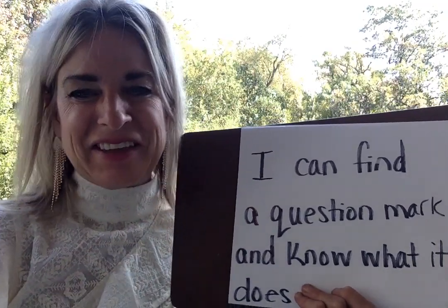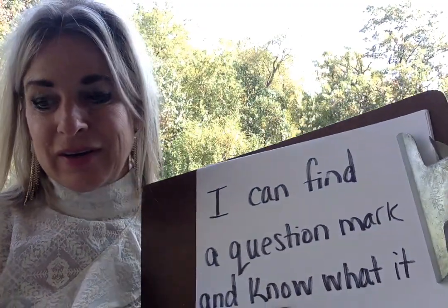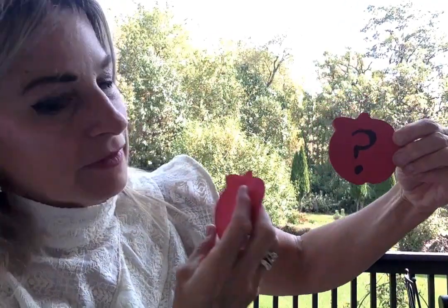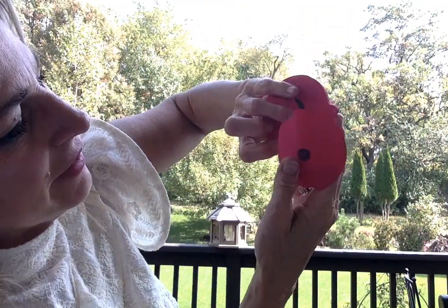Well, today I really like this mark. It's called a question mark. A question mark looks a little different than the period. And we saw it in our book yesterday. It's kind of like a backward C with a line going down and then the dot on the bottom. So this is the period. This is the question mark. If I turn it that way, kind of reminds me of a C. Do you see it? But this is a backward C with a line down and then just a little dot, and it's a question mark.